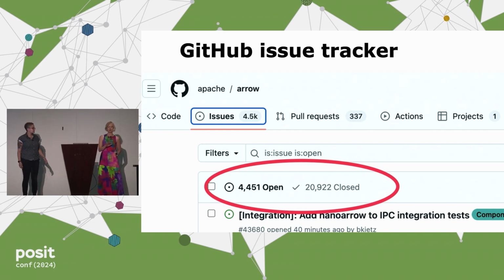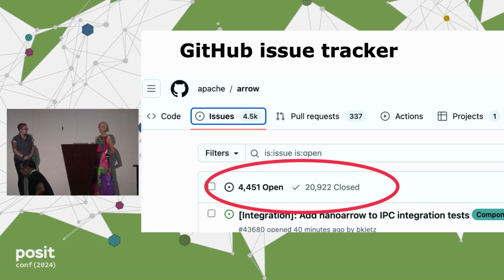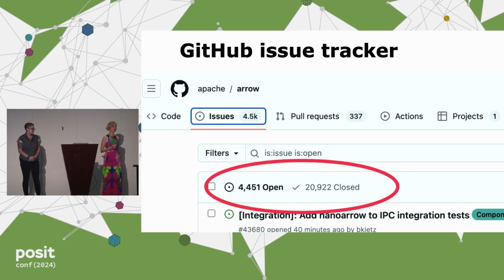Let's look at the GitHub issue tracker of Apache Arrow. This is the picture you see when you arrive there. It's quite a big number of issues. Agree? Yeah. Over 4,000 still open. Yeah, sorry. Over 20,000 were already closed.